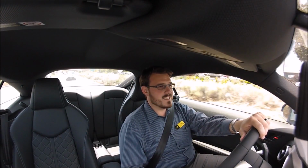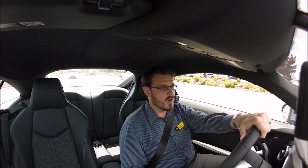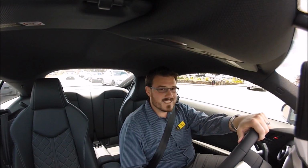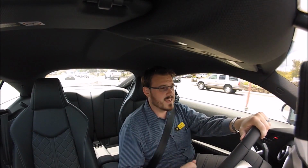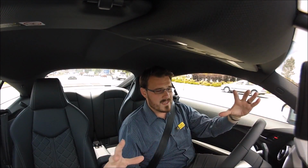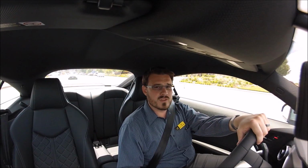Now you might look at the TTS and see some similarities between it and Audi's halo car, the R8, and you'd be right. They do share a common design language. Features like the striking LED headlights up front, the wide single frame grille. But the comparison is more than just cosmetic.